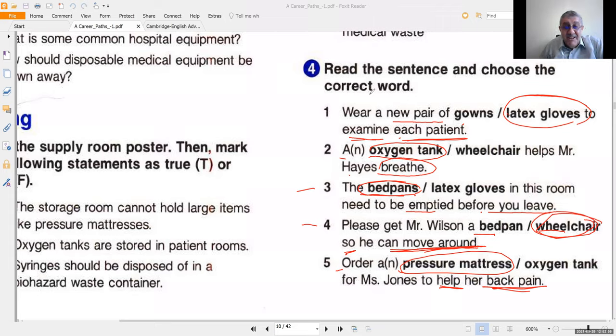Yes, it's a hospital. This is not a hotel. This is not a five-star hotel. We have sick people. We have some good things and we have some bad things. So this is part of the business. Okay, anyway.